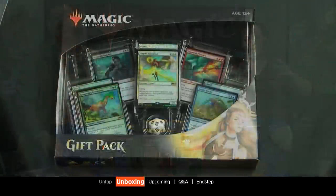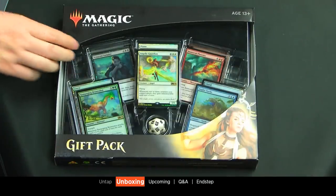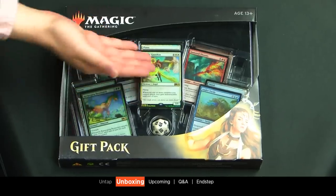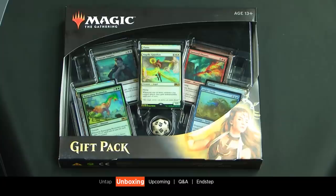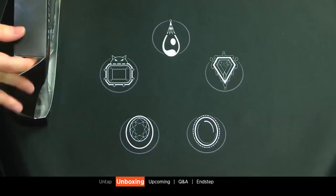Yeah, we have to move on to the gift pack. The gift pack is kind of intended for people who don't know what to get their Magic friends or family. It's meant to be more of a starter-ish sort of thing, intended for newer players. As you can see on the front, there are five unique cards. And again, these are standard legal, but they are not particularly intended to move in competitive Magic.